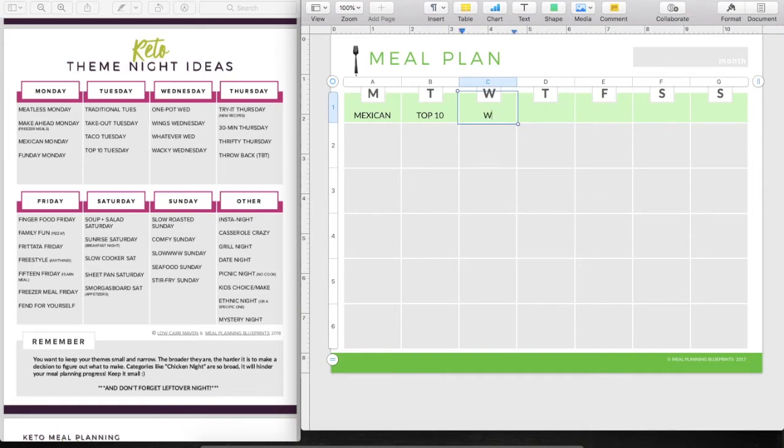Wednesday is... let's see. Wednesday, definitely one pot. We have church on Wednesday nights and we need to get out of the house fairly quickly and I don't want to have to do a lot of dishes. Thursday is actually going to be leftovers for us. Friday is family fun. Saturday is definitely going to be sheet pan Saturday because that is something super quick, and again, no dishes, or very little dishes I should say. And then Sunday we're going to do slow Sunday. Okay, so those are done quickly.